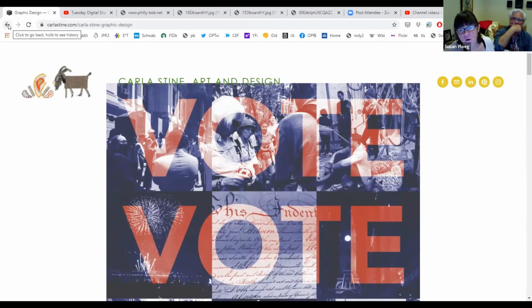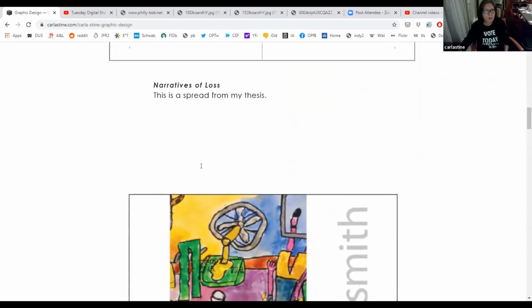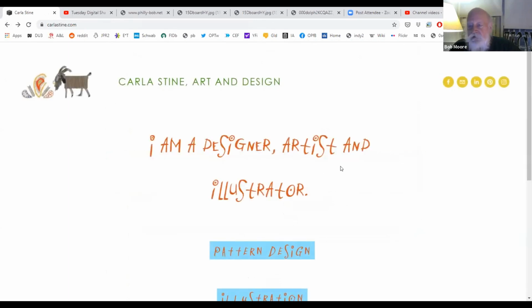And we get to vote for our favorite vote design. Through Oat Foundry, who put it together. If I can find it, I can include the link. Do you want to take over the share screen? We're always happy to see your stuff, Carla.